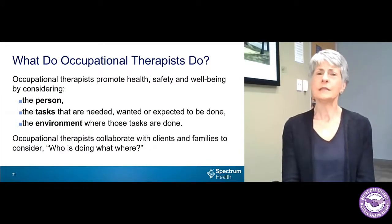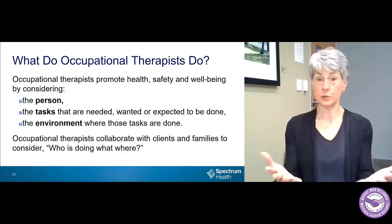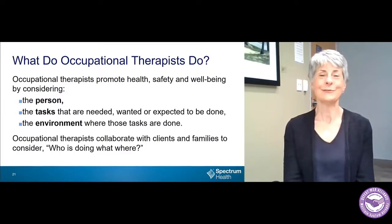The next question I raise is, what do occupational therapists actually do? Well, we work to promote health, safety, and well-being by using a framework of considering the person who's sitting across from me, the person who showed up in my office for an evaluation, the tasks that that person needs or wants or is expected to do, and the environment where those tasks are done. Occupational therapists collaborate with clients and families to consider who is doing what, where.